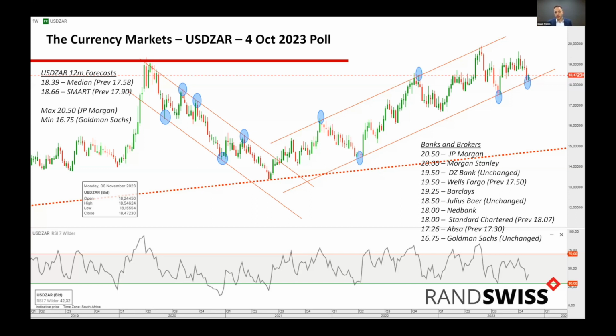Then mid to top of the channel is where I would reverse that trade, if you've got dollars and you're bringing them back. But I think it's an opportune time into the end of the year to use up the balance of SDA allowances now.